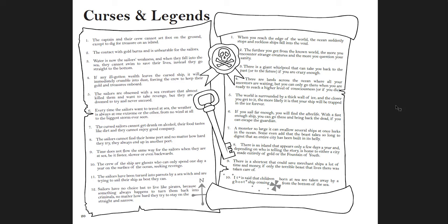Curses and legends. The captain and crew cannot set foot on ground except to dig for treasure on an island. There is a giant whirlpool that can take you back to the past or to the future if you're crazy enough. The sailors have been turned into parrots by a sea witch and are trying to sail their ship as best they can, right? It's hilarious.